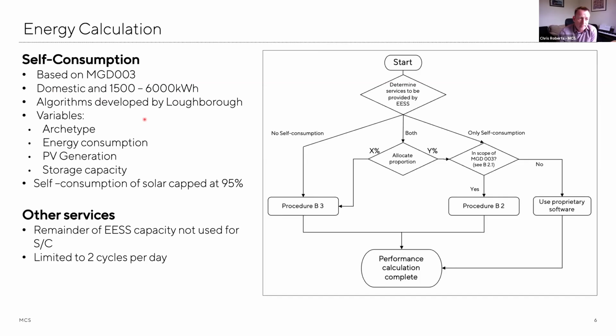And using archetypes, various archetypes, which is homeowner occupancy. So you've got home all day, out all day, i.e. at work, home in the morning or home in the afternoon. It gives an approximation for the amount of electricity that a home would self-consume generated from solar, depending on the size of the solar system and their electrical energy consumption, with and without various levels of electrical energy storage. So for argument's sake, self-consumption is capped at 95%.